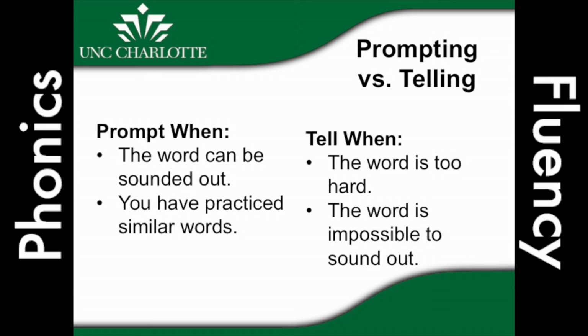If you look at the word like ocean, you're never going to sound out the word ocean, just give them the word. Or it's a proper noun, like the name of a character or the name of a place, give them the word. Don't even waste your time trying to prompt them, just give it to them. Or if it's a fourth grade word, or it's just too hard, that's when you don't waste your time prompting, focus on telling, okay? And just tell them.